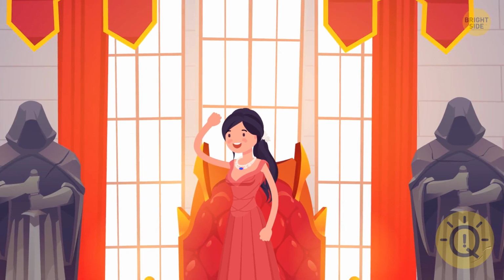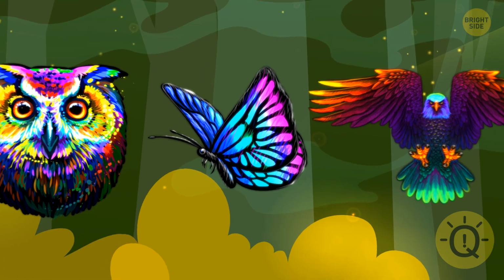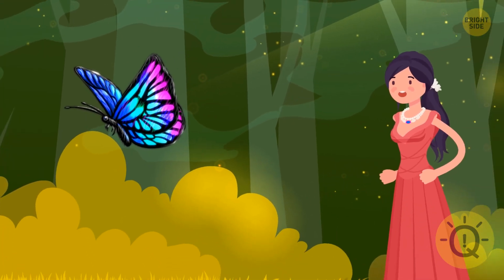Have you noticed the kingdom banner in the throne room? It has a butterfly on it, so it's the official symbol of this kingdom. Isabella should follow the butterfly.